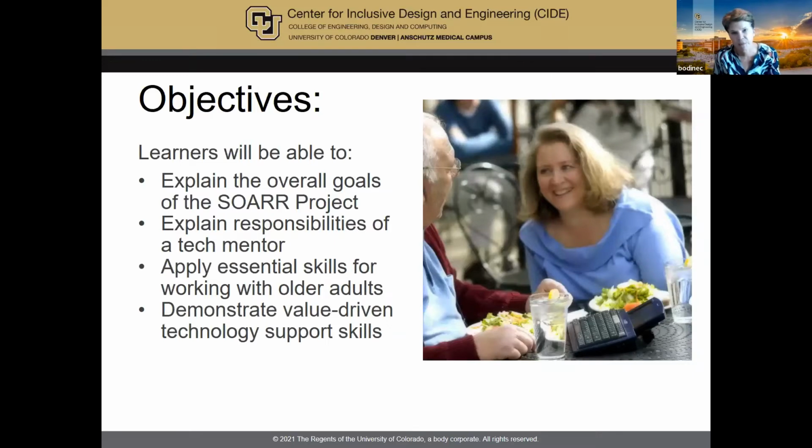So what do we want to accomplish for our first session of training? We want you to understand the overall goals of this project, SOARR. And I should point out this was funded by the Daniels Fund, and we're very pleased and excited to have this funding because we know that older adults in Colorado and elsewhere struggle with technology, and we think this is a program that we hope has a lot of legs. And we'll talk more about that as we go forward.